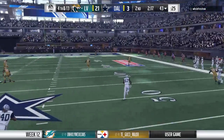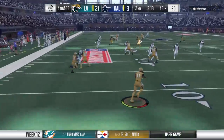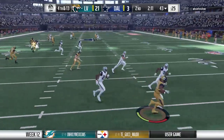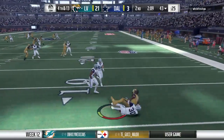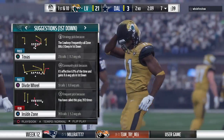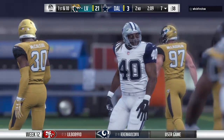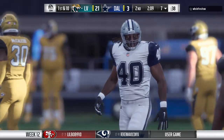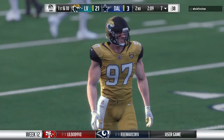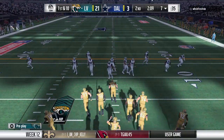And just a single punt for him in the loss last week as he sends this one away. Oh, he's going to go ahead and field it from the 3-yard line. Officially, that'll go as a 52-yard punt. Not too shabby. And it'll be Jaguar football as they take over deep in their own territory. And tough starting field position here.